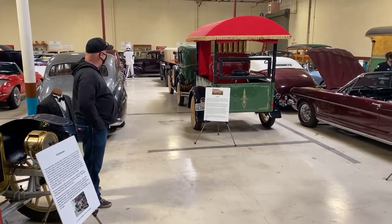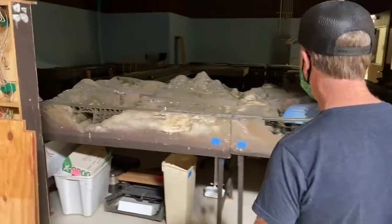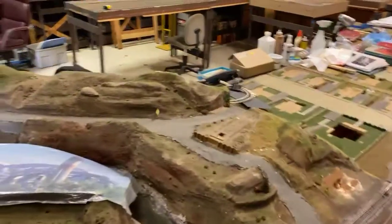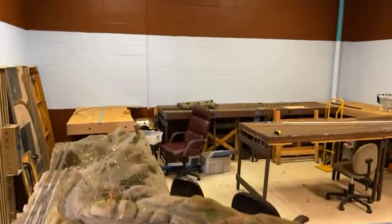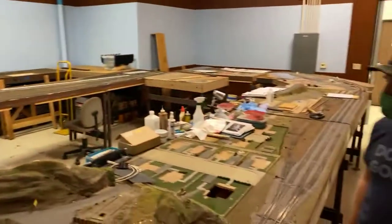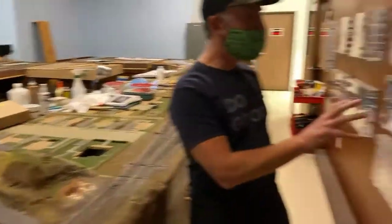So in this area, we're building an HO scale train and our die-cast collection. So let me put the lights on. Wow. And this is really going to be cool when it's all done. This is a train club, and they're building this whole thing, and it's just spectacular. And then we have our die-cast collection.